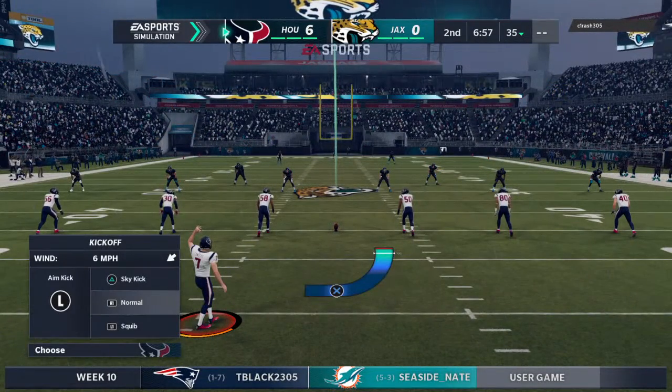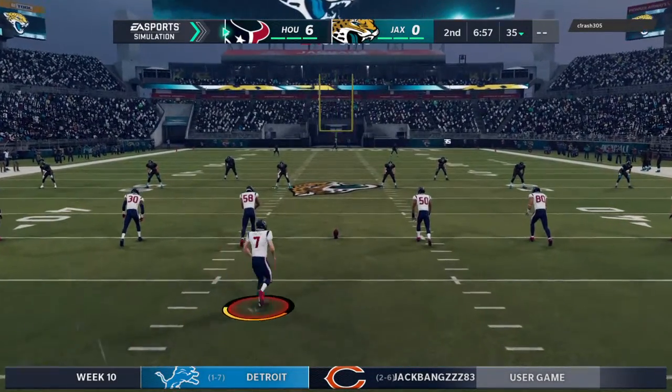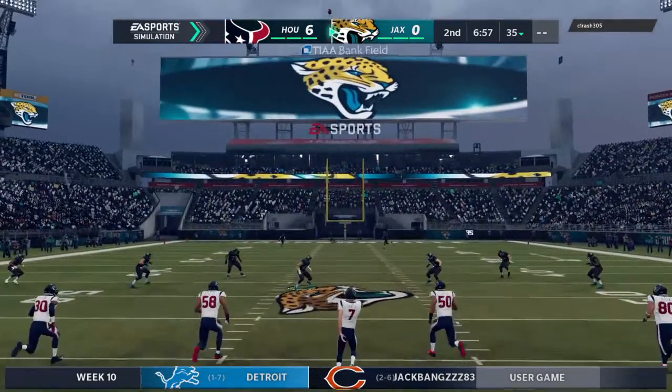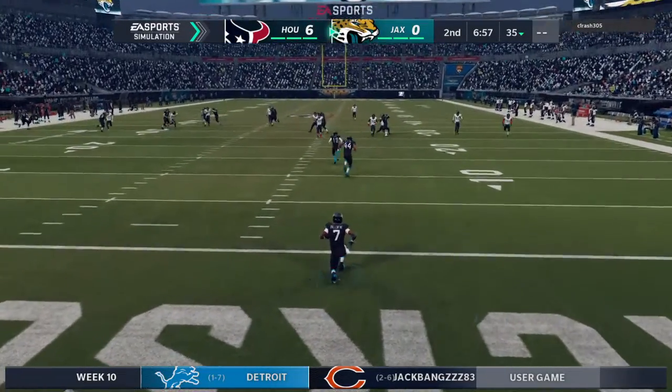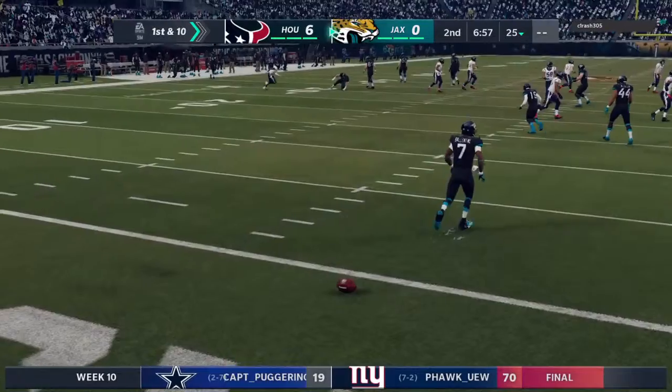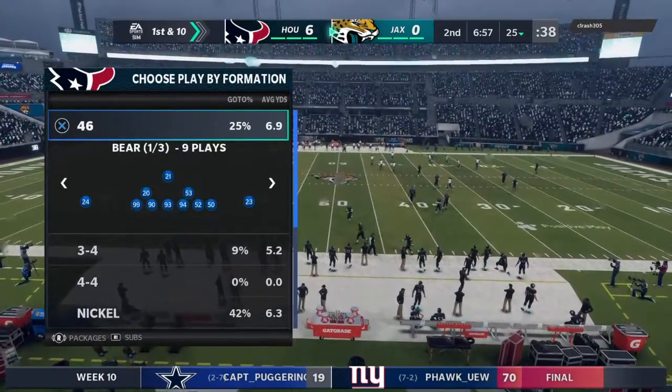Sanders set to kick off. Now he's back out there to boom this one away, maybe with some frustration after the PAT miss. Fielded a couple yards into the end zone, and this will not be returned. It'll come out to the 25, at their own 25-yard line.